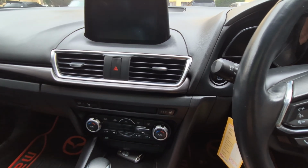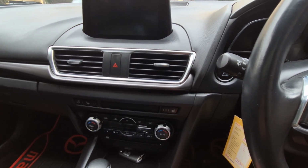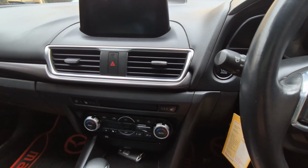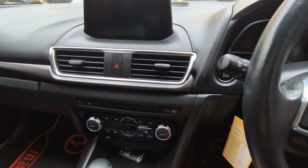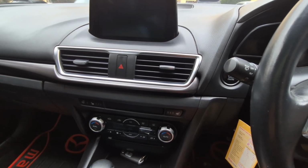And also that 2.2 liter diesel engine allows me to have fun and just enjoy driving the car, because it really does accelerate quite well. And yeah, so far so good.